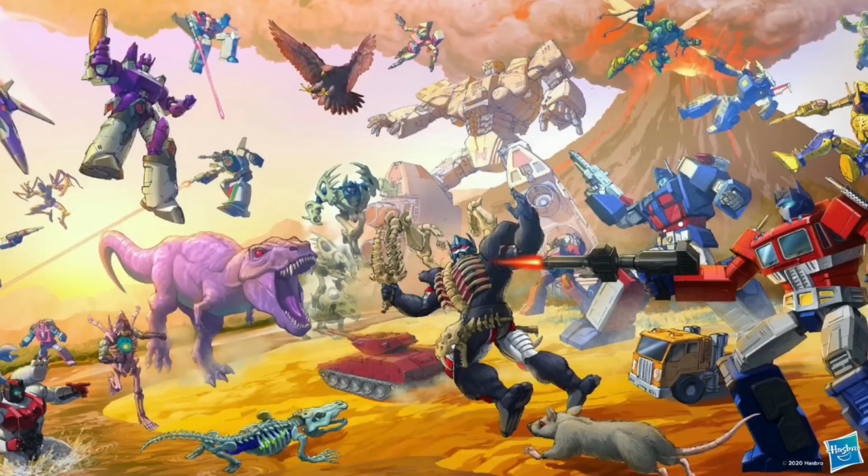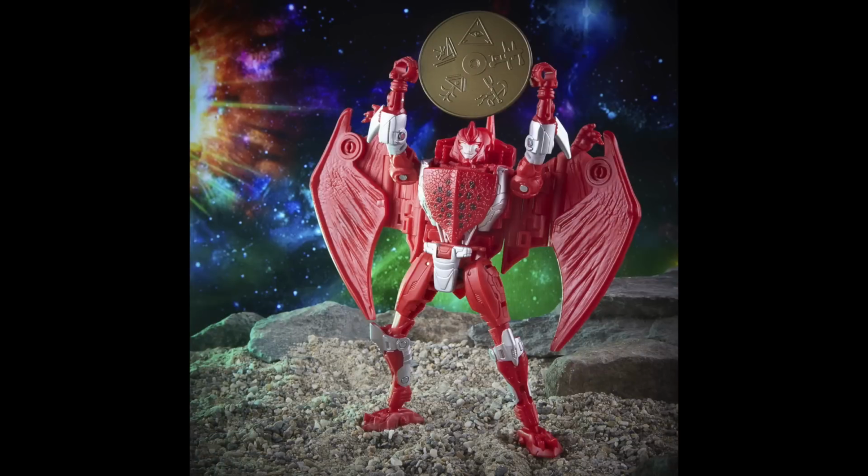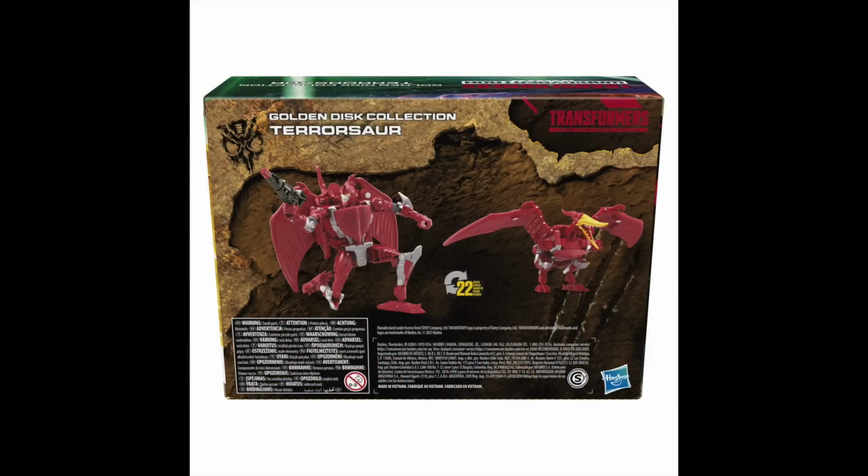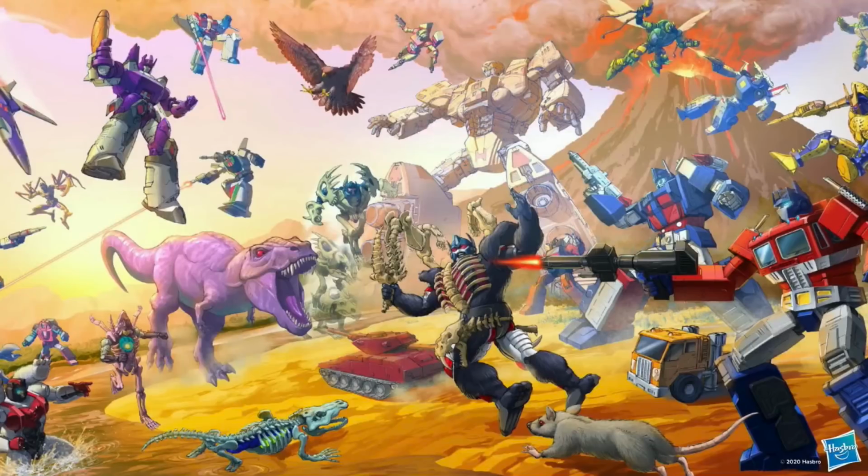Now they have got him posed here with the golden disc. I'm not entirely sure as to whether or not this guy will come packaged with a golden disc. It does appear to be the same as the one that we got with the Titan class arc, and then actually looking at some of the promo images and the pictures on the back of the box, it doesn't actually showcase him with that golden disc, so maybe they've just thrown this in here, as of course it's the fourth and final chapter of this collection.